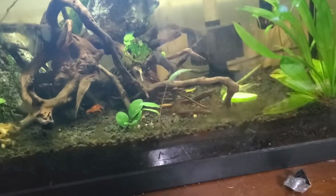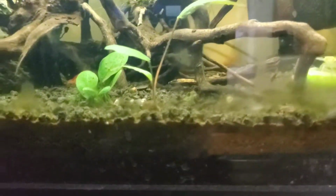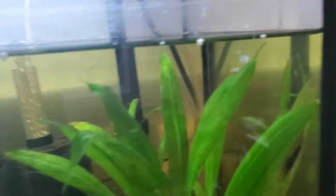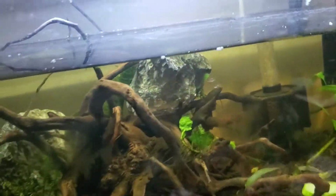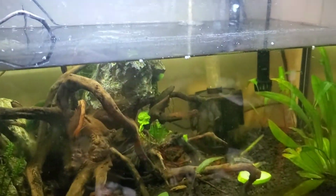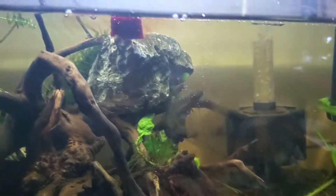Alright, so this is the pea puffer tank. It's got 2 dwarf crayfish since the last time I recorded it, and it's down to 1 pea puffer. He's up in the corner over here. It's a little camera shy, but I just feed them some bloodworm cubes. I just give them a whole one, and I let it dissolve from then.